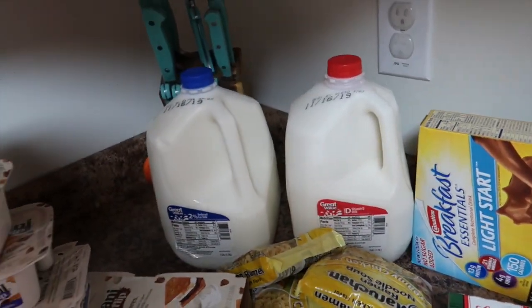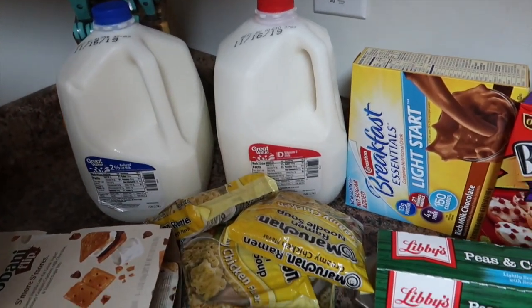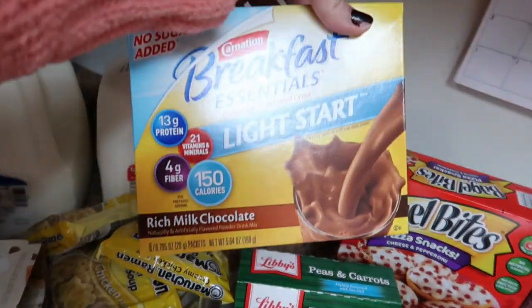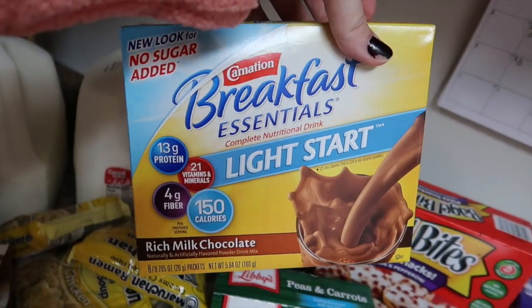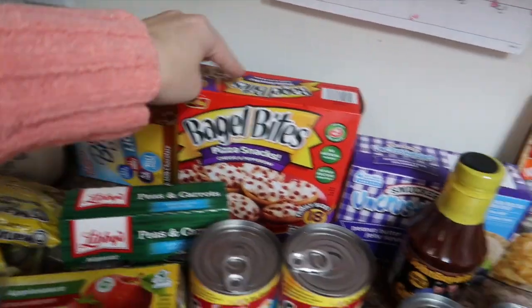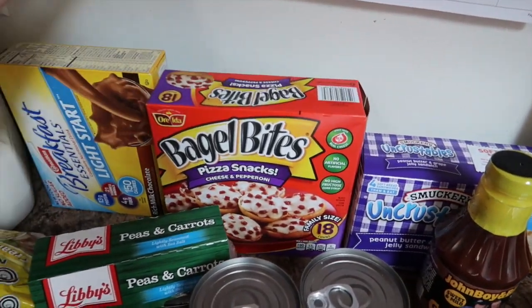It's getting cold. It's actually 50 degrees today, so it's getting cold. I drink these for breakfast. They're just breakfast essentials, the light start kind. And I love some bagel bites.